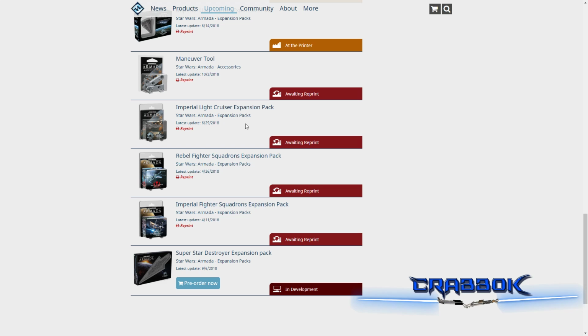And then the Imperial Light Cruiser, I think, will not only be very good for new players, but it's also going to be really good for going up against the Super Star Destroyer. I think having a lot of smaller ships with a lot of dice might potentially help bring one down.